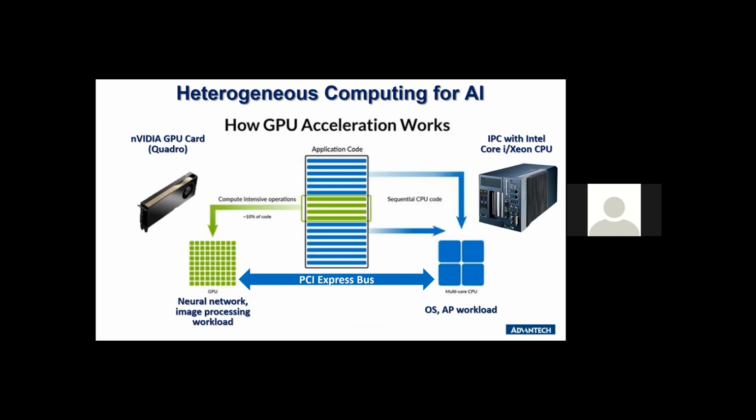And then the second, heterogeneous computing for AI. When the factory changes its production line frequently, the machine vision system needs to adapt to different objects quickly. This is a big challenge to the rule-based inspection system. Machine learning technology, which uses AI models to identify, analyze, and classify defects, helps the machine vision SI reduce their cost and effort on developing or rewriting the algorithms for different objects.